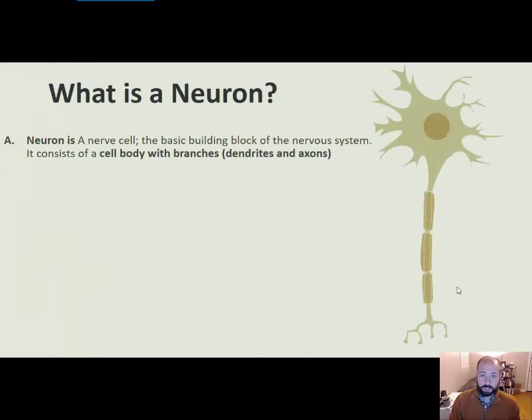Alright, so we talked about the neuron, this specialized cell in your body that either relays sensory information, or gives you some kind of response, or allows you to make connections within your body to process those sensory stimuli and feedback. So it's a nerve cell. It's a cell in your body. It's the basic building block of the nervous system. And it consists of a cell body with branches. Branches being the dendrites, which are your little branches.